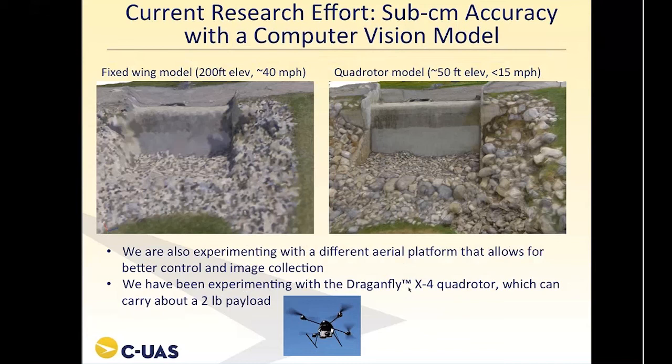To demonstrate how using a different UAV can improve a model, I have a comparison here. What we have is a spillway that is maybe 30 feet in length for a small retention dam close to Provo, Utah. We flew over this dam using two different UAVs. The model on the left was using our fixed-wing Big Bird UAV. It was flying at an elevation of about 200 feet above the dam at a velocity of about 40 miles per hour. And you can see the dam, you can see the shape of it, and get an idea of what's there.